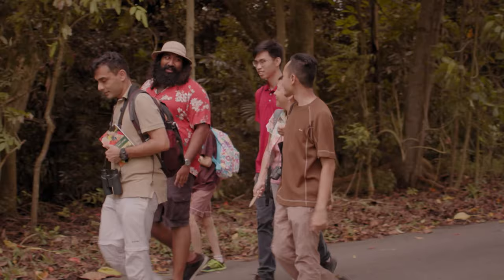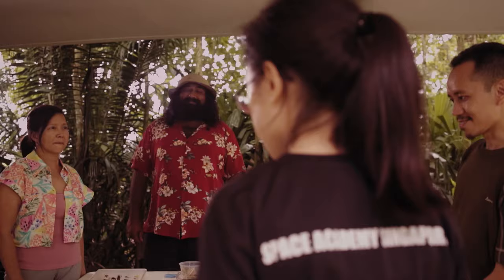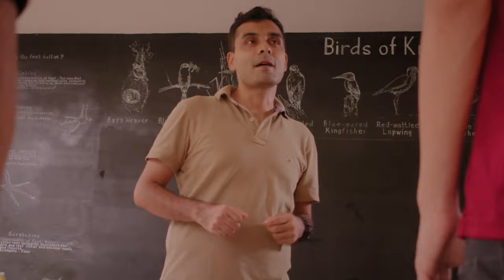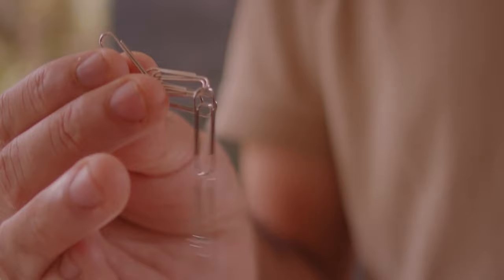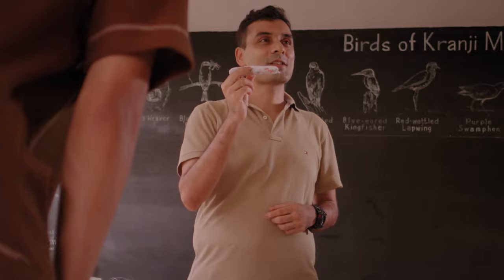Curiosity awakened. It's time for our biomimicry challenge. So the task today is to develop a flying or a gliding device using all the materials in front of you. Whoever makes it fly the farthest wins. That sounds easy. But it's got a twist. The machine has to carry a load. To be precise, 40 grams. Oh no.